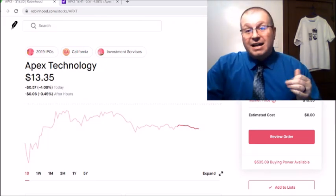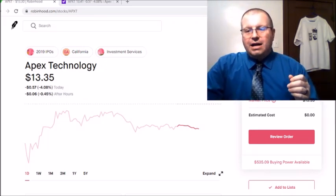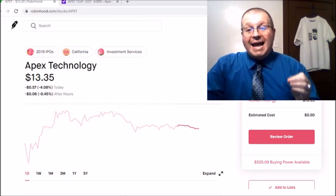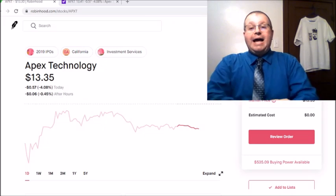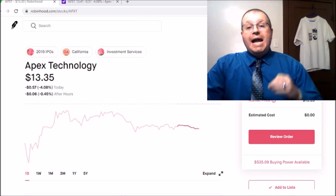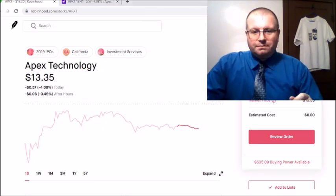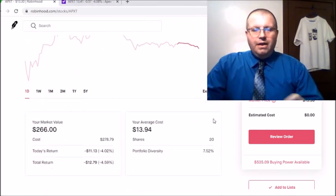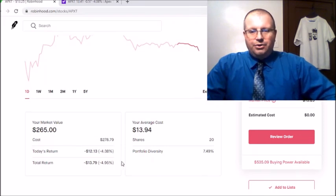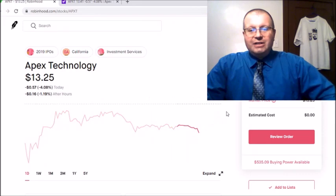And that's, guys, why I sold my LCA options, because I had so much profit in those options and I had to capture the profit. I had $1,200, almost $1,300 in buying power, and I put that buying power to work. So if we get out here to this, I have 20 shares now at an average cost of $13.94. So I am down currently on that position because I did buy on the 14s, but now it's 13.25.